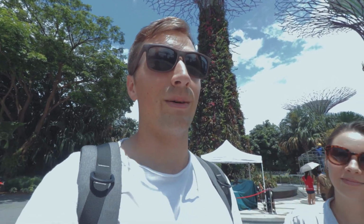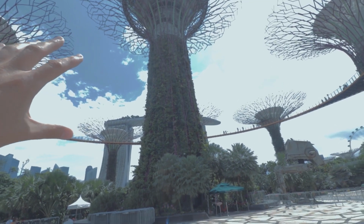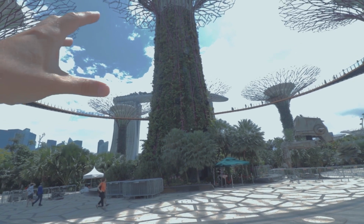So just for a little example, listen to this. Right, so these super trees, they're not just cool big artificial trees, they have a purpose. So you can obviously see the foliage growing around the outside, so they act as a sort of support system for that.